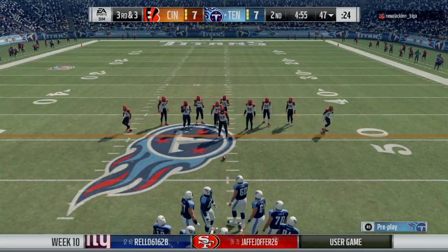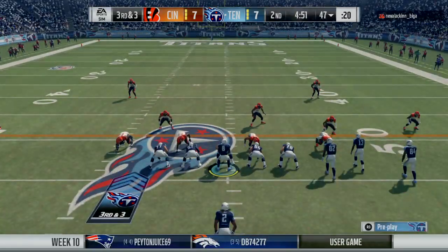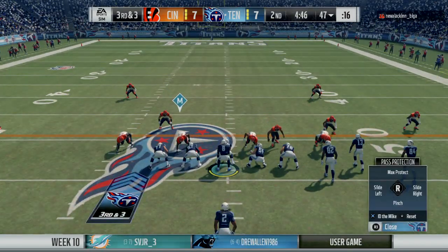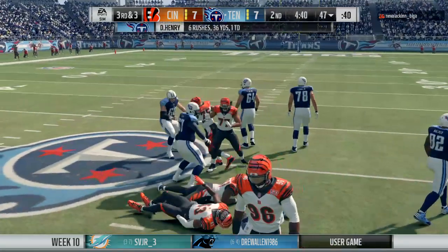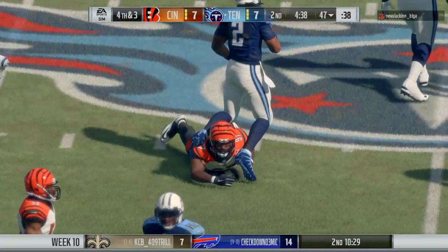And on third down, a nickel formation here defensively. They'll run it again with Henry. No gain there on the play, and that's going to leave them with a fourth down.